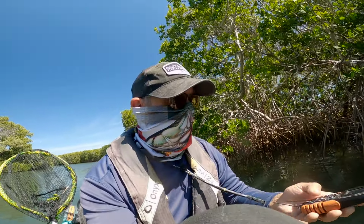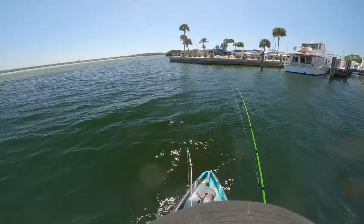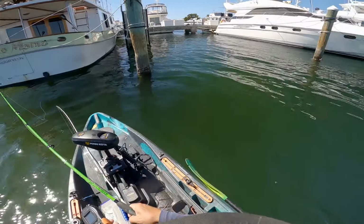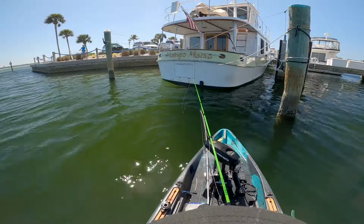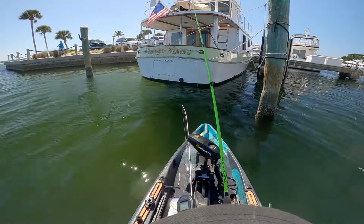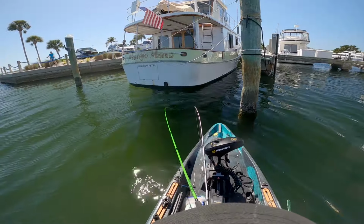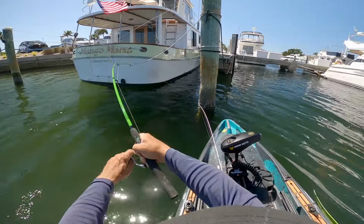Let's head up here to this marina where I saw a bunch of sheep's head last time I was over here. See if we can get a few sheep's head. We had some good sheep's head right up in here the other day. I'm gonna pull up in here and see if I can get on them. There he is. There he is. Oh, that's a big one.